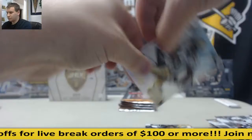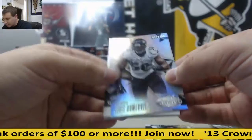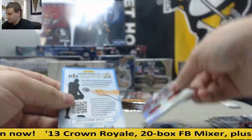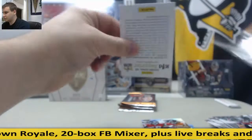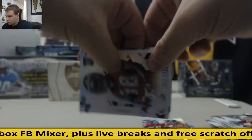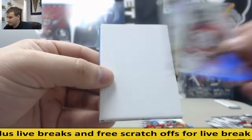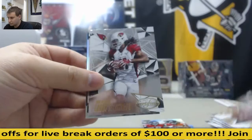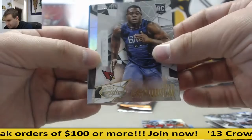Base cards to 499, Elvis Dumervil. And no random this time. Justin Hardy, Tevin Coleman, dual jersey to 799. Base cards. Rookie to 499, Quan Alexander. Ryan Tannehill insert. To 999, Gerald Christian, rookie, and Keenan Allen.